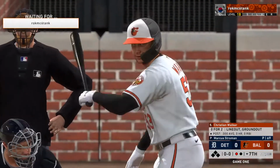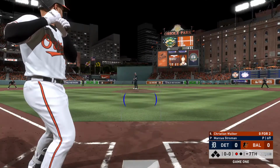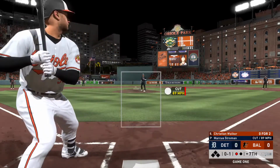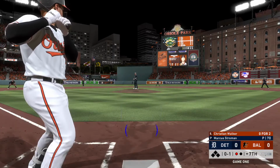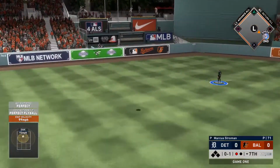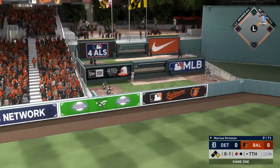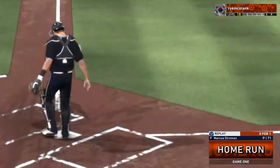Into the box now, Christian Walker. He's 0 for 2 in the ballgame so far. He's ready. Here's the first offering. Tried to hold back on that pitch outside, but went around for strike 1. 1 out, nobody on. There's a swing and a high drive into left center field. Back goes Taylor to the track, to the wall. Gone into the home bullpen for a home run.